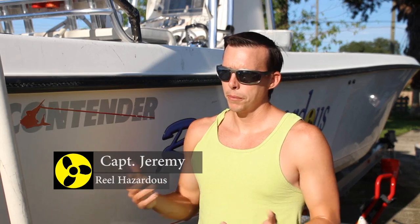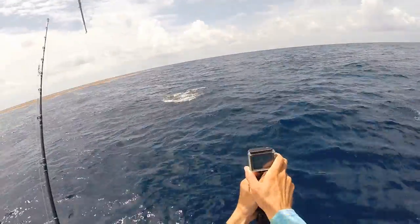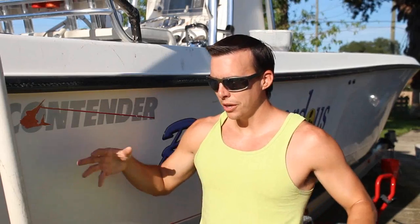The mahi, or mahi-mahi, or dolphin, or dorado, or whatever you want to call it, is a really exciting fish to go after. They jump a lot. They're hungry feeders and schooling fish. So a lot of times you'll get one and you can get a bunch up to the boat. You just kind of feed them and keep them there and you just constantly stay hooked up.